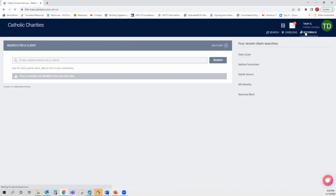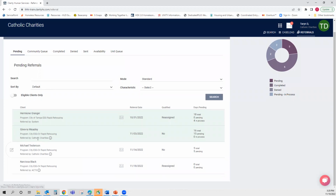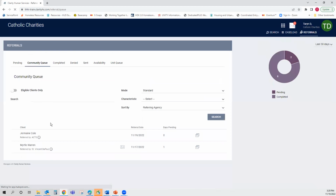Remember, your main concern is the referrals tab. If you are the case manager, you'd be going to the pending tab to update where necessary, to check in where necessary, and make notes about the clients that have been referred to you that you are a case manager for. If you are an agency manager and you have rapid exit funding, the community queue is where you'd go to find clients that have been referred by your agency, so you can pull clients that are in your agency specifically.